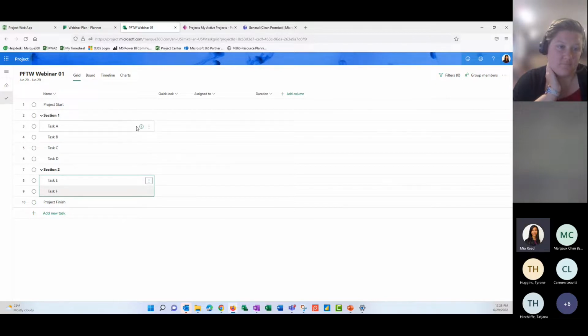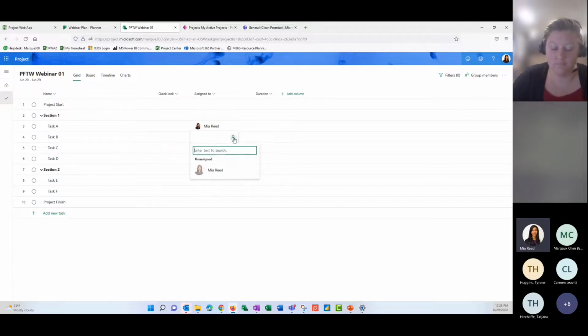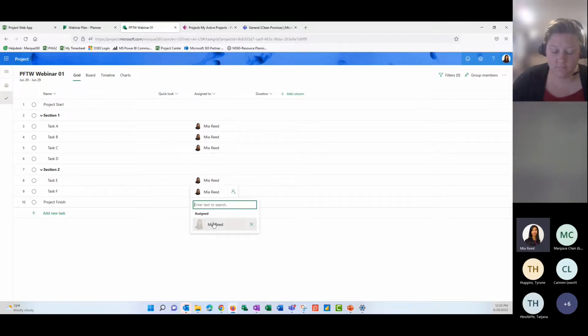All right, there are a couple of columns here. There's a quick look column, which we'll get to see more of soon. There's an assigned to column. You may be wondering about the columns that we're seeing here and thinking about how you would use them. One of the things that I had mentioned when we were first looking at Planner was that you can add as little or as much detail as you want. And that's true here too.